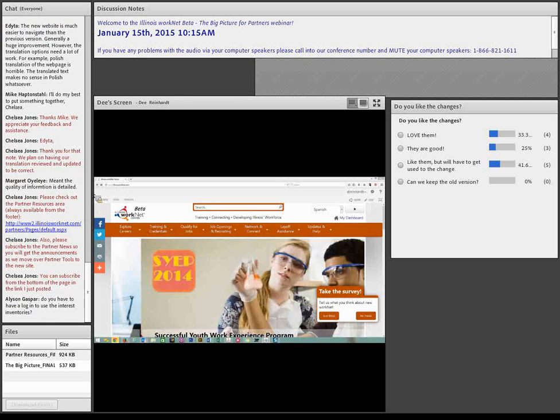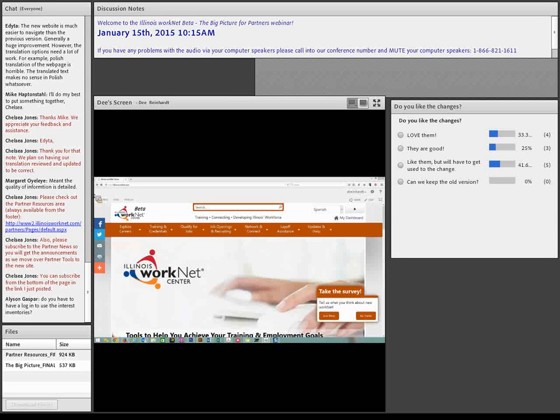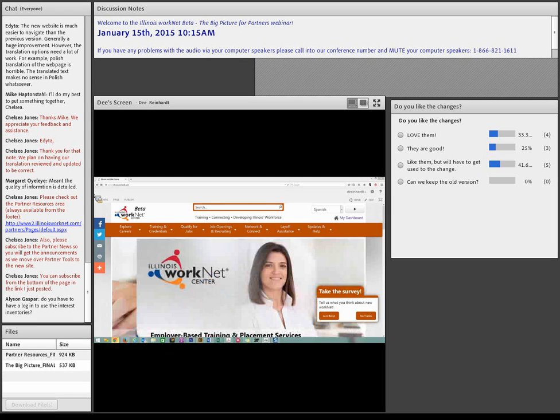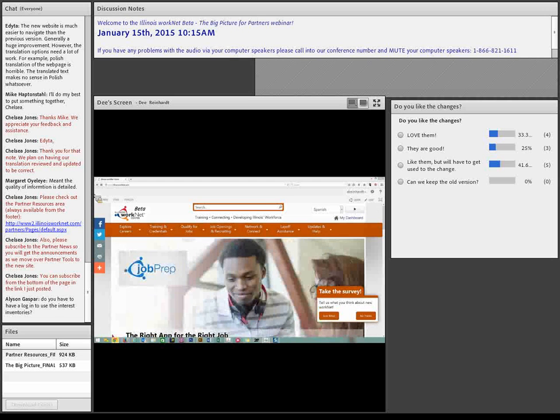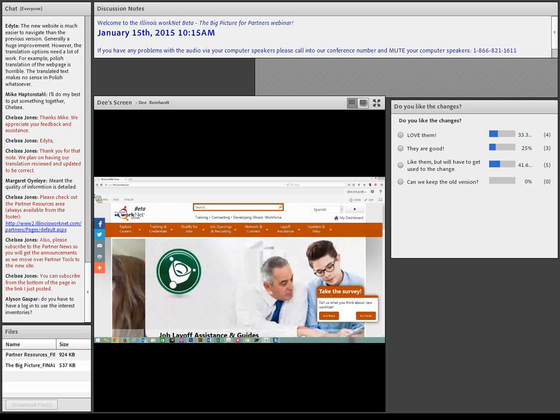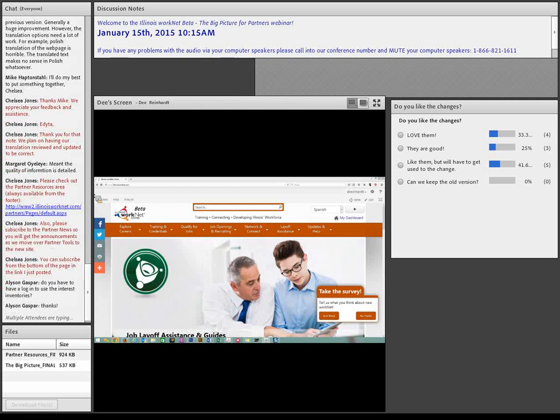All right, and Allison asked, do you have to have a login to use the interest inventories? You do not have to log in to use them, but if you want to save the answers, it is best to log in. Oh, sorry. Yes, you do have to have a login.